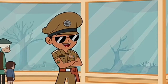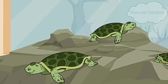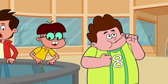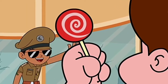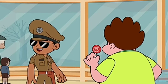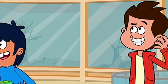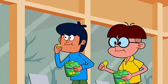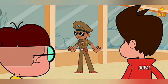Welcome to Reptile House. What we are looking at is called pancake tortoise because its flat shell looks like a pancake. Stop drooling, Lucky. We'll have actual pancakes later. To its surroundings so that no one can notice it.